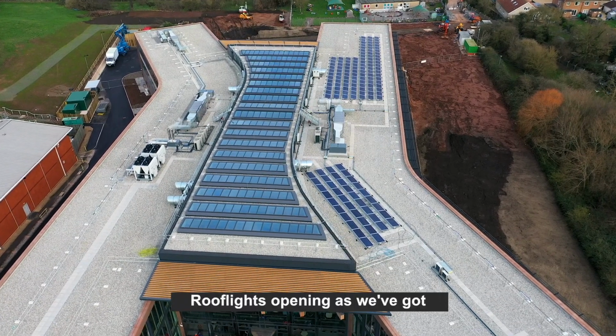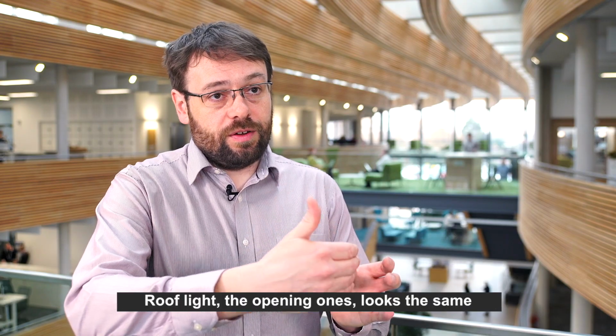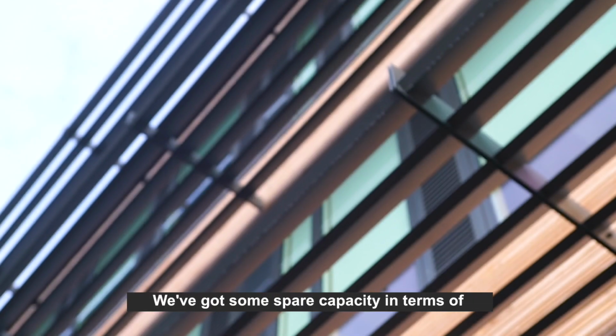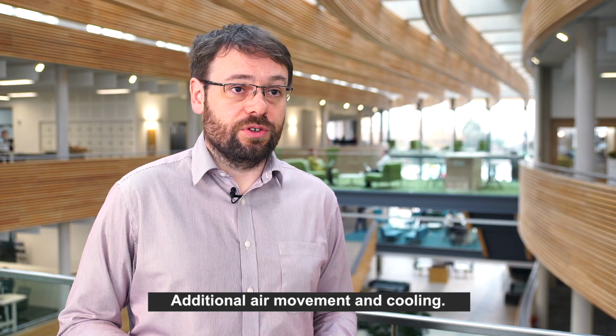We didn't really need as many roof lights opening as we've got, but the advantage of the Velux system is that every roof light, the opening one, looks the same as a fixed one. And the advantage of this is that over the next 10, 20 years, if temperatures do rise, we've got some spare capacity in terms of the ventilation rate that can allow additional air movement and cooling.